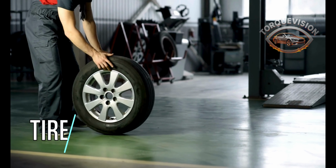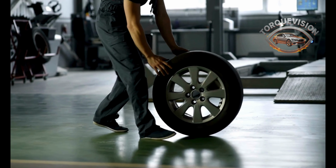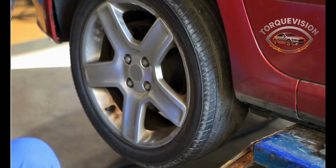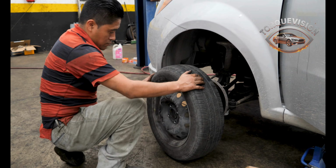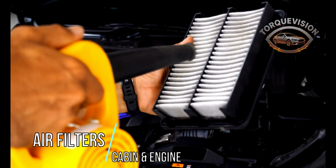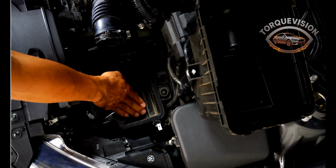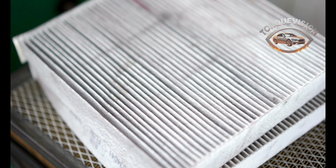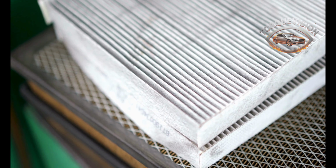Tires are next. Rotation is recommended every 5 to 7,500 miles, the same interval as your oil change, and runs around $134 a visit. Over 2 years, that's another $500 to $800 just to move the rubber from corner to corner. Then you've got your cabin air filter and your engine air filter. Both need replacing at least once in a 2-year window. The engine air filter runs about $83 and the cabin filter comes in around $95. You're already past $1,600 and you haven't touched anything mechanical yet.